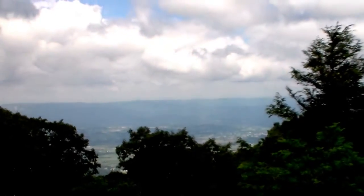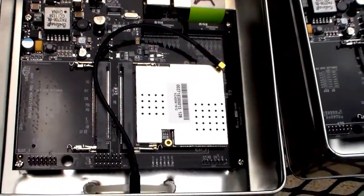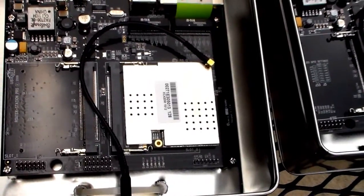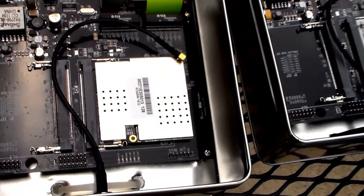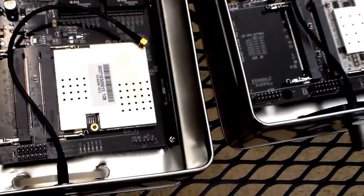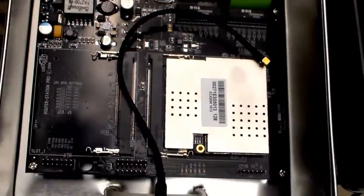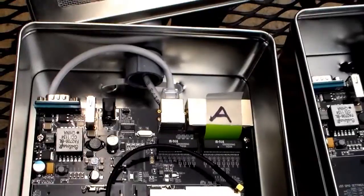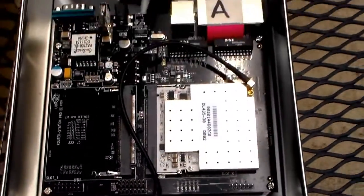So here is a view from the overlook. Sunny's Place is about 13 miles from here, through that notch in the trees, so it's basically line of sight. So for today's A/B test between two mini PCI data cards for broadband communications in radio, we are testing two vendors. One is Zaggle, and then the other one is Doodle Labs.